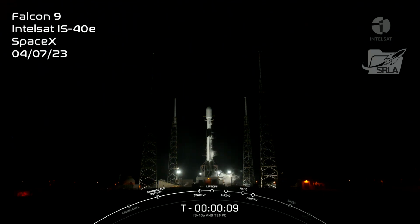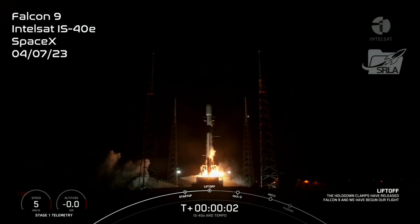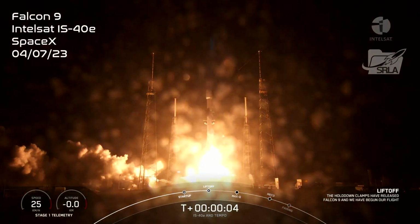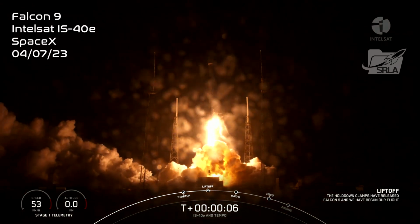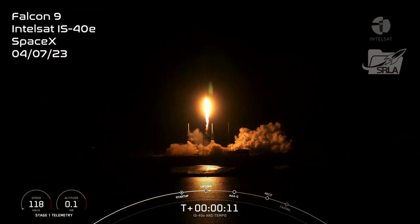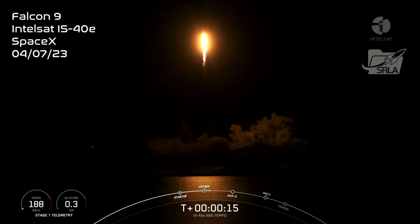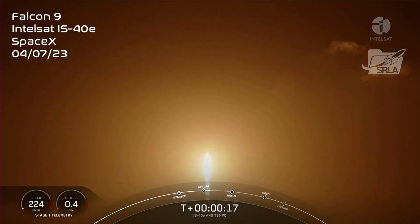T-minus 10, 9, 8, 7, 6, 5, 4, 3, 2, 1. Ignition, engines full power, and lift off of Intelsat 40E. Go Intelsat, go Falcon. Vehicle is pitching downrange. M1D chamber pressure nominal.